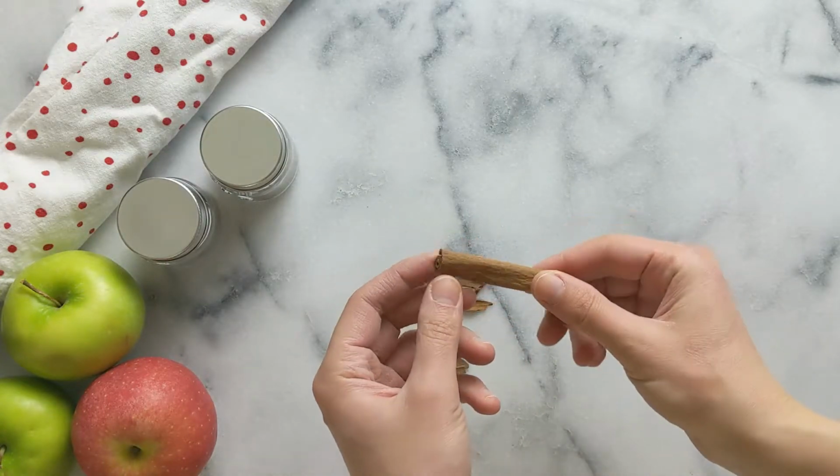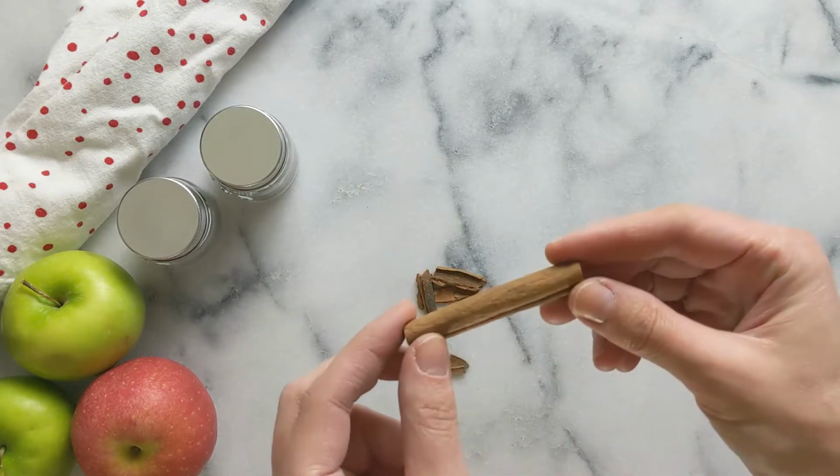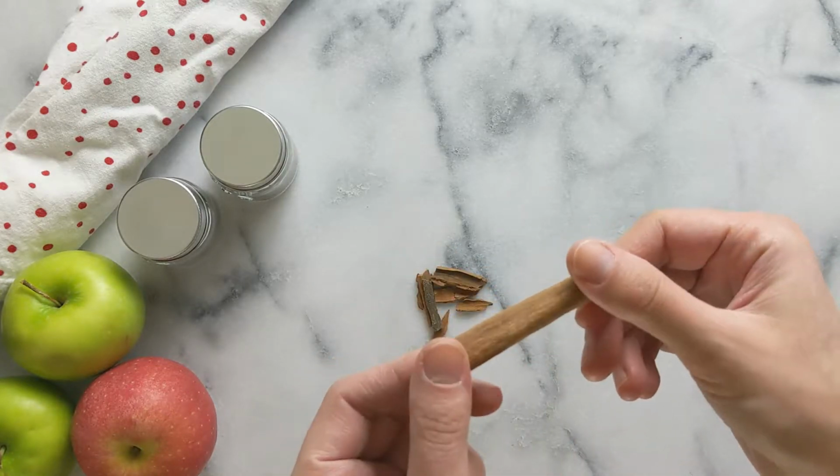Today we're going to talk about cinnamon. Most cinnamon that you buy in the grocery store, you'd think there's only one type, but there are actually a few different varieties of cinnamon.